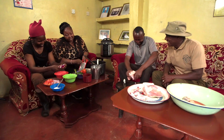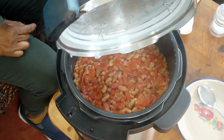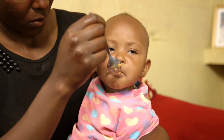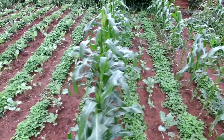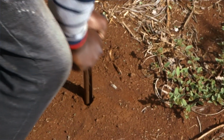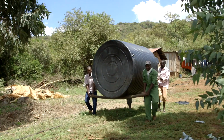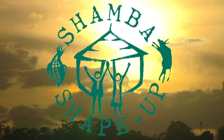We meet families and enter their kitchens to explore how to cook in cleaner, faster, cheaper ways, while at the same time increasing family nutrition. We will see how farmers from across the region can benefit from our experts' advice, while also learning from each other in so many ways. Join us on these journeys and share in the farmers' experience as they shape up their shambas. On the Shamba Shape-Up Safari.